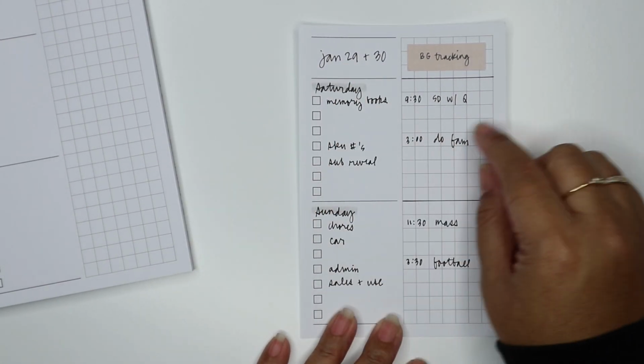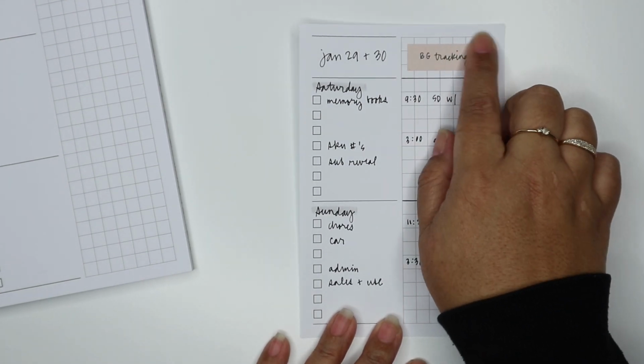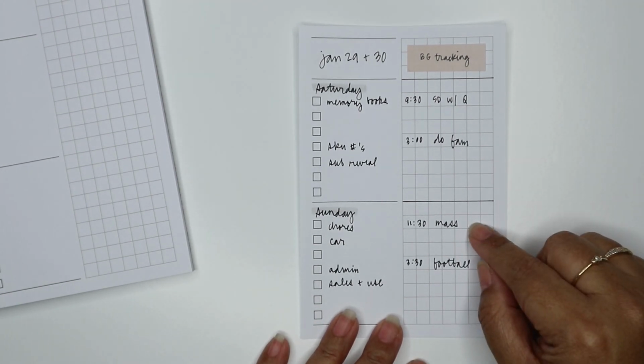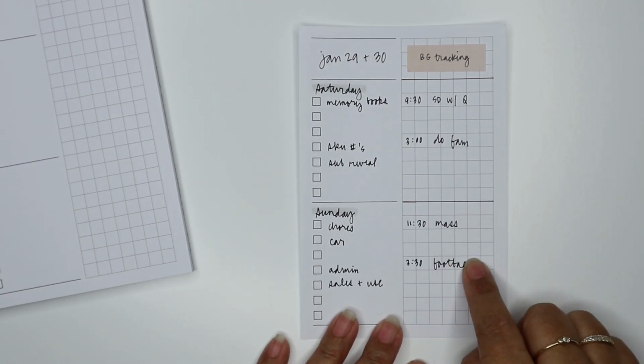I just put the dates up here. Again, you can use this space for anything. I use a page flag for reminders and stuff like that. So that's another great way to use this notepad.